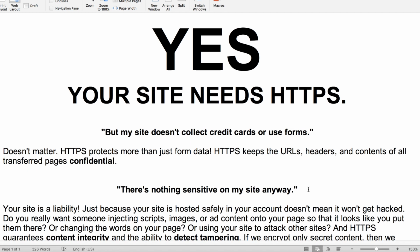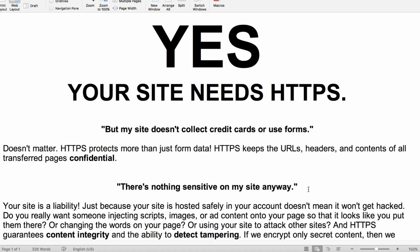So here's a bit of a Q&A that I've compiled from the internet. I'll give you the direct link to where I got most of this information. But yes, your site does need an HTTPS. Even if your site doesn't collect credit cards or use forms, should you still get this? Yes, it doesn't matter. Even a regular cleaning site.